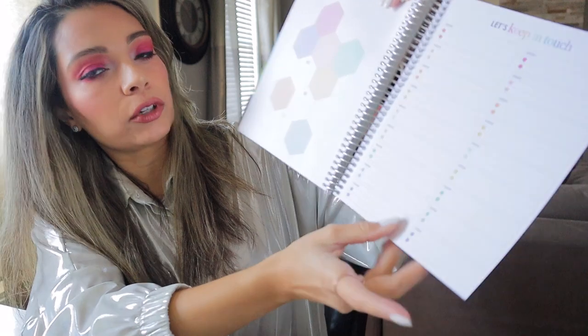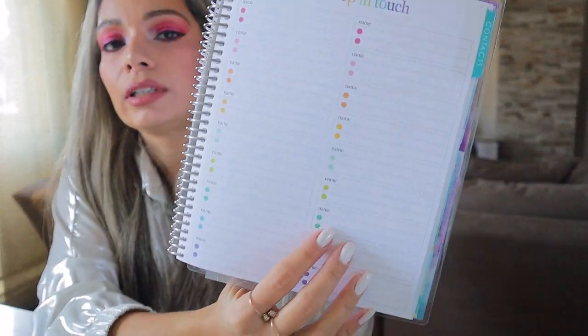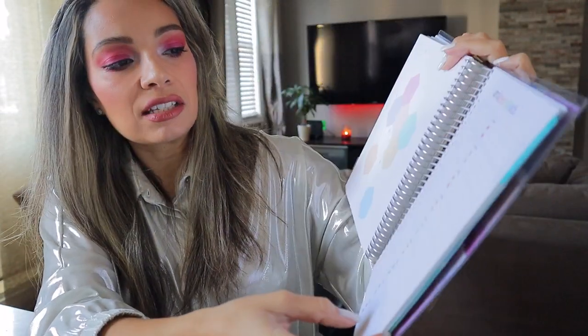This one is for your contacts. I don't know if anybody still writes down their contacts. Usually they're on your phone, but hey, it's a good idea to just keep them somewhere, because nowadays nobody remembers anyone's phone numbers. You're so dependent on phones now that I think it's a good idea to just write them down. You never know what might happen to your phone.